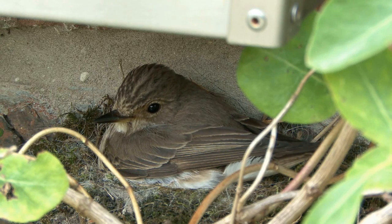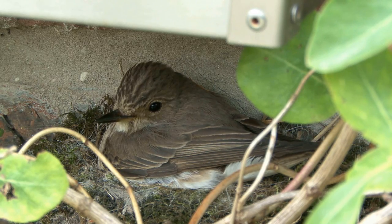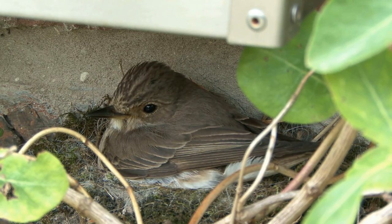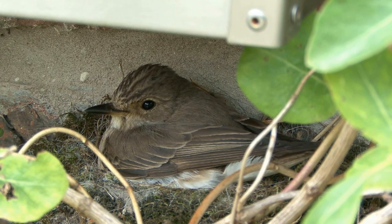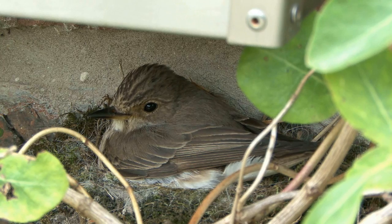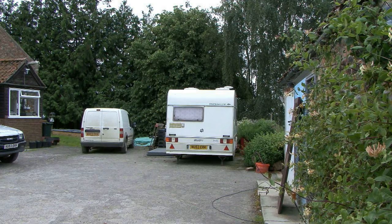In woodland, the species normally favours old trees or locations under dense climbers. In gardens, they usually prefer old mature climbers or wall shrubs growing against the wall of a house. Their nest is usually only partially concealed, allowing the birds a good open view.